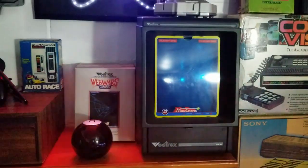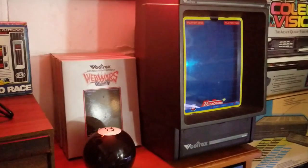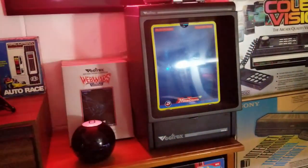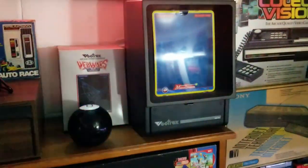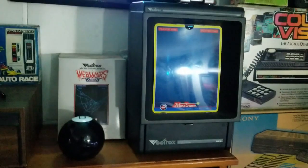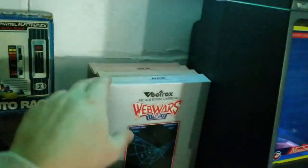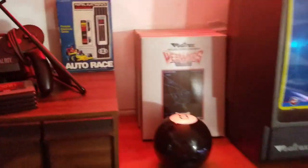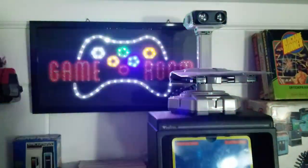Then we got the good old Vectrex system here. Picked that up many years ago. Guy was asking not too much for it. He was asking like $200, and this was complete and boxed. I do have the box in my storage room. I said, I'll give you $100 right now. He said, okay. So I scored this, and it's in excellent condition. I got 4 boxed games with it. Nice score. There's a sign my daughter got me for Christmas, I believe, one year.